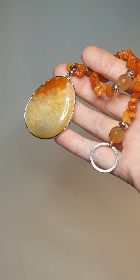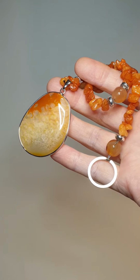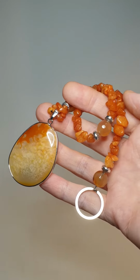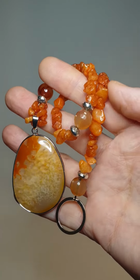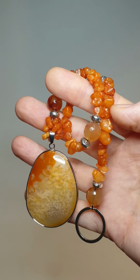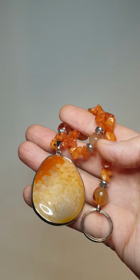So orange quartzite is a stone representing positive change, calm the mind, balance during change. And that's how that makes me feel when I look at that too. Very calm.